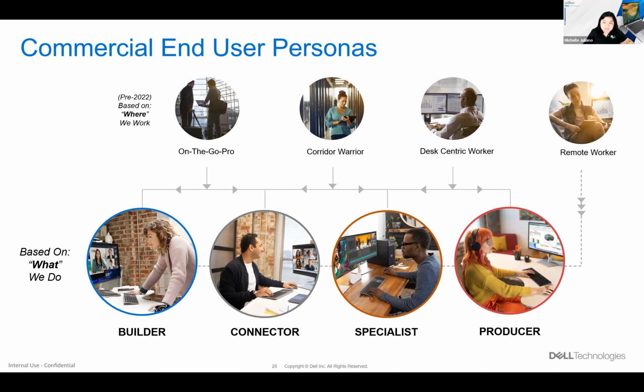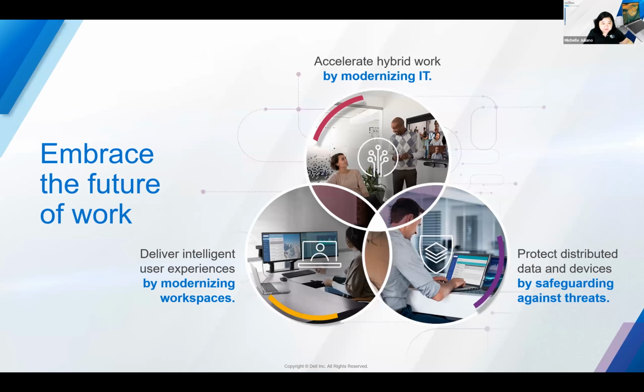So we can definitely help you identify the right devices, the right portfolios by understanding different users based on what they do. So this could be a builder, a connector, a specialist, and a producer. Everyone in the organization right now needs to embrace the future by delivering modernizing workspaces, could also be modernizing IT, and by safeguarding against threat. This morning, I'll be talking more about modernizing workspaces.